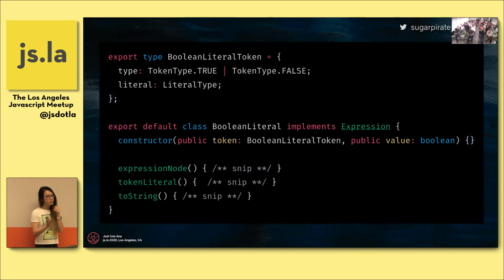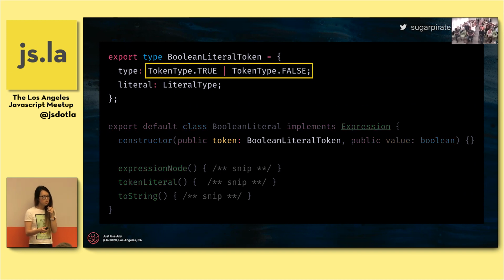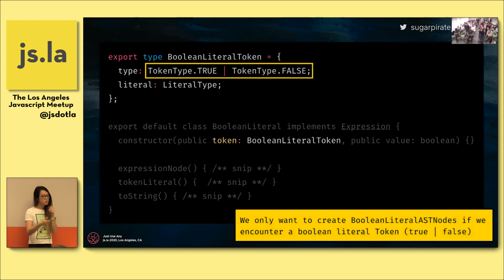So here is an example of an AST node that we will create whenever we encounter a Boolean token. If you can see this, you'll notice that I've made this code quite precise. In the constructor of this class, we only want to create an instance when the current token is a Boolean literal token. In other words, true or false. That's pretty intuitive because you never want to create a Boolean literal AST node if you encounter an integer.